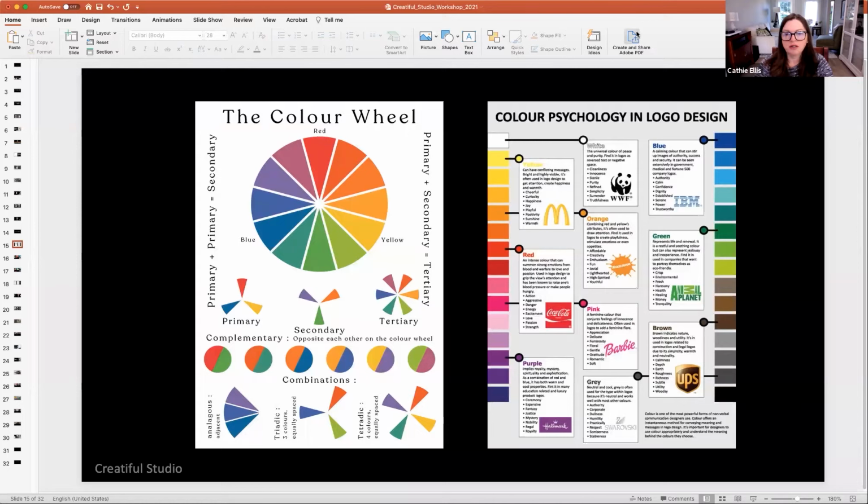Orange is considered a youthful color. You have to be careful with yellow because it can look a little bit cheap and cheerful. So if you're not trying to present that you're inexpensive, then be careful about using yellow. And there are other things about it. You don't need to be restrictive about the color, but the color combinations are really important.